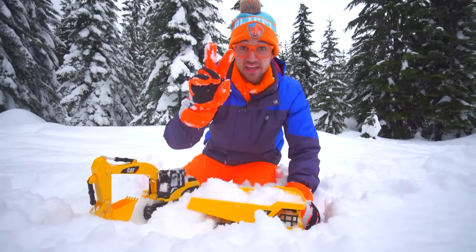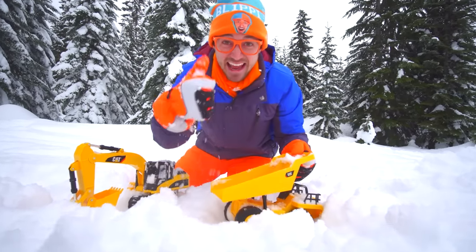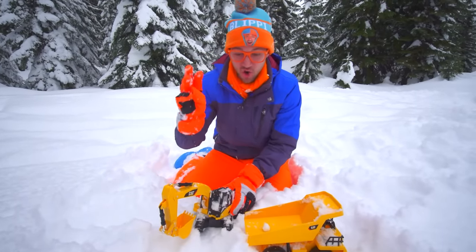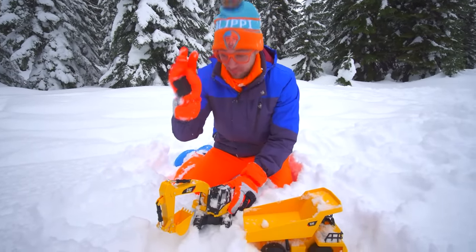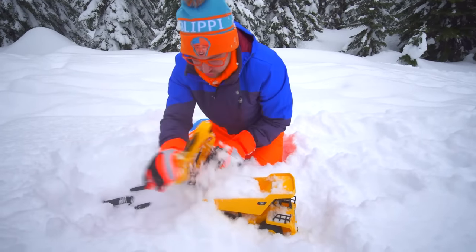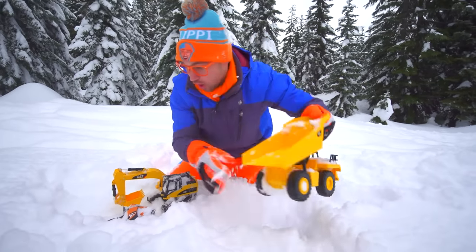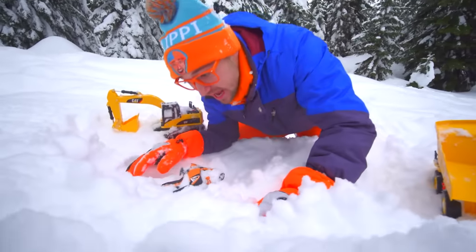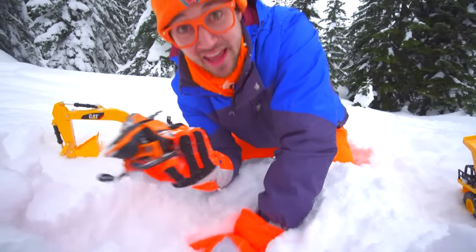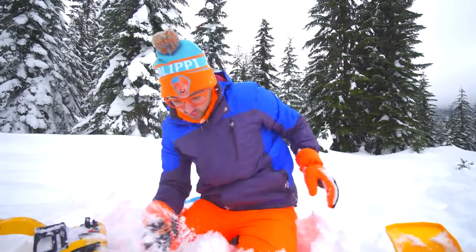Whoa, the second load. Yeah! Okay, one last load, which is the third load. One, two, three. Yeah, look at that big load. Whoa, and look at what it is. Oh, we got it! Yeah! The snowmobile! Woohoo!